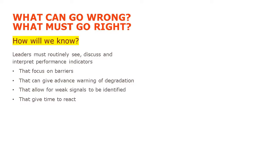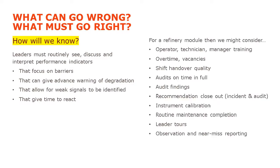So if we thought about what you might want for a refinery module, then we might consider the following sorts of things. This is a very short list that I put together in terms of thinking about what one might want to measure and might want to consider. It's by no means a long list, it's by no means exhaustive, and we could probably have a conversation over whether each one of them is right. But some ideas. Maybe there's a need to look at whether operators, technicians, managers are trained, competent, maybe some definition of competence.